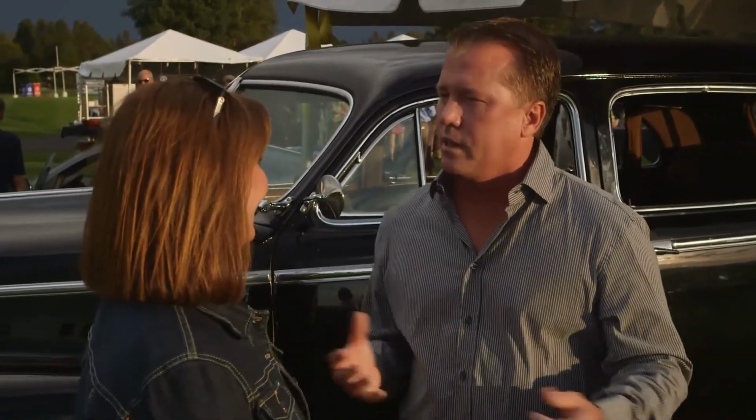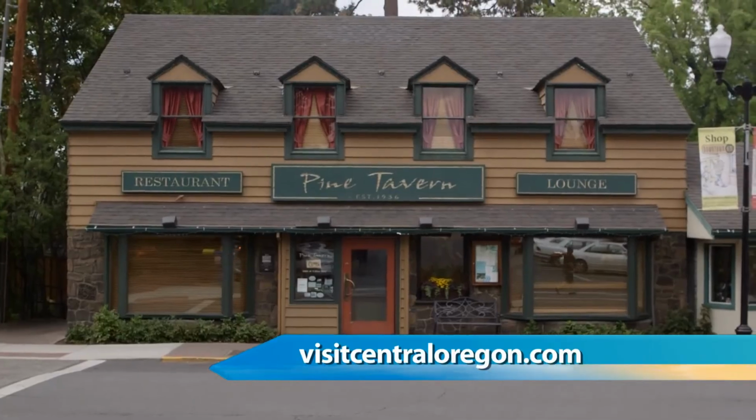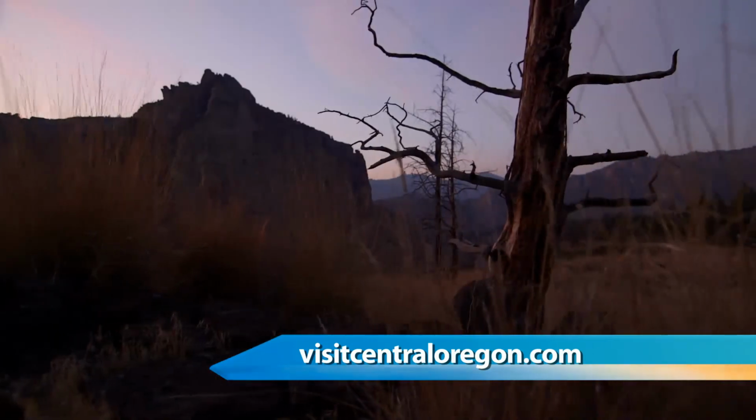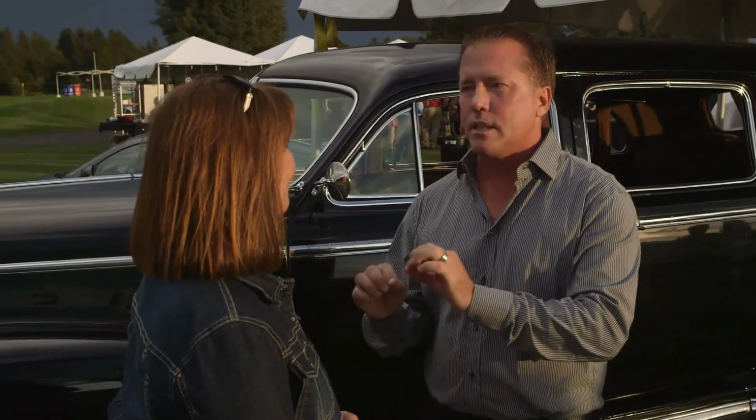Now, we've spent a lot of time in Bend and Sunriver. We love it, but there's a lot more to see here, right? There is, and that's the beautiful thing about Central Oregon as a destination. Yes, Bend and Sunriver are the heart of it, but within an hour's drive, you can have an entirely different geographic and cultural experience. What's your favorite Central Oregon memory?